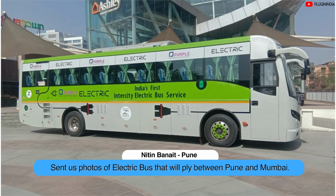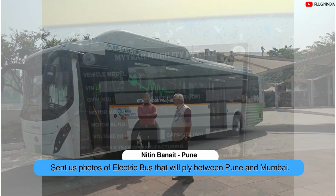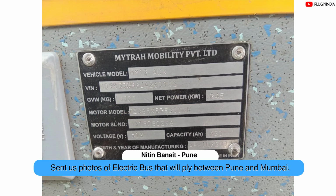We received some pictures from Nitin Bennett in Pune, and these pictures are of the purple electric bus, which are the first intercity electric buses being plied between Pune and Mumbai.